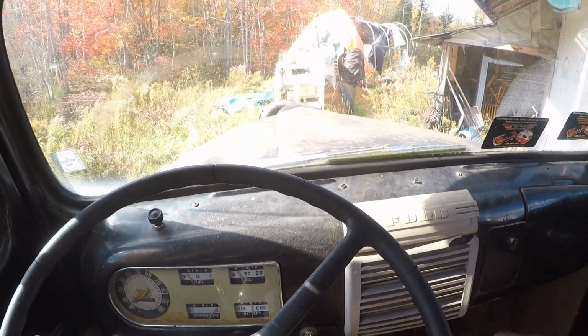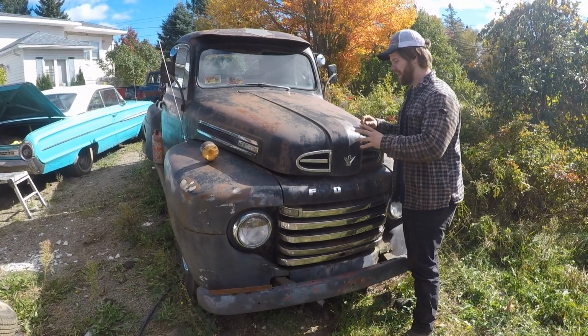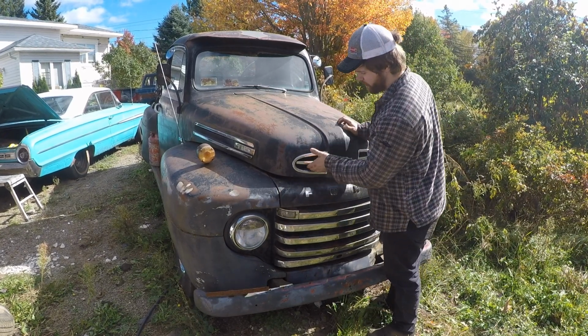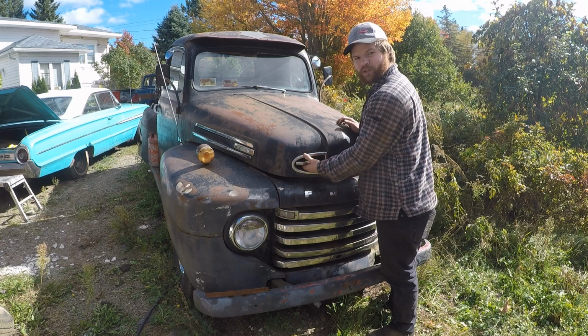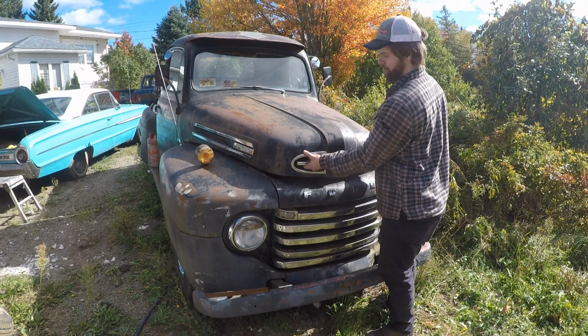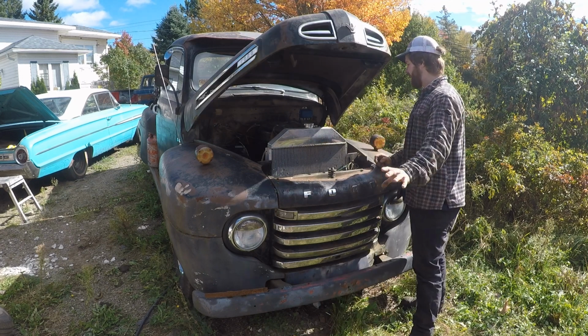Let's open up the hood and let's get to the meat and potatoes of what we're here for. So again, Ford knew what they were doing back in the styling of this here. Simplicity, elegance, but also some creativity. This is your hood release. You wouldn't even notice it, but that's your hood release. You pull up, and then off you go. Let me bring you guys in, and I'll show you exactly what we're dealing with on this old Ford.